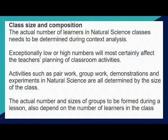One of the factors that can also be considered is the classroom size and composition.